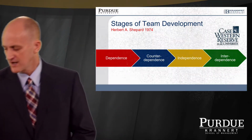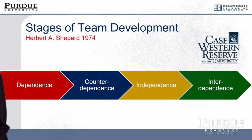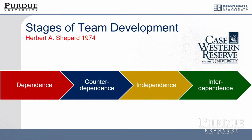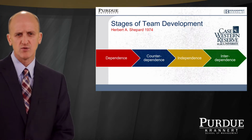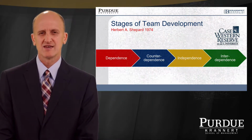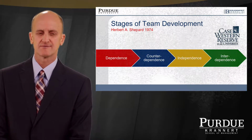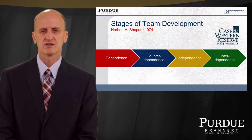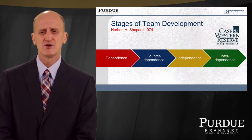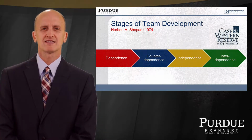I will full screen this slide for you so you can see the model more clearly. There we go. So counterdependence is the second stage, independence is the third stage, and interdependence is the final stage. So what is counterdependence? In a word, counterdependence is rebellion. Rebellion in the form of team members recognizing that maybe the judgment of the leader is suspect, maybe it's the leader's leadership skills, their technical skills, or otherwise, but oftentimes members of the team will push back against the leader.